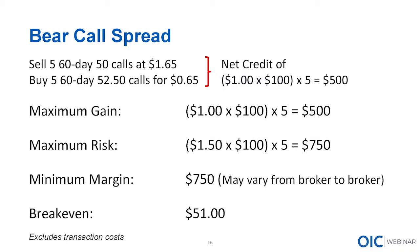So in this particular case, our maximum gain is going to be $500. Now, how do I know that? As I explained, we're net selling spreads. So the most that we can collect, in this case, is $1. Our maximum reward, I should say, is going to be the premium that we collect up front. Our net credit of $1, that's the most that we're going to be able to make on a spread. We sold 5 of these spreads, so that's going to be $500.